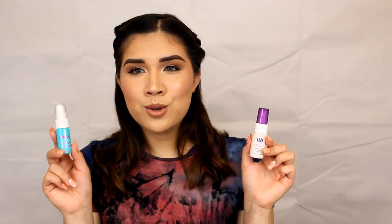So then I took two travel size setting sprays. This first one is the Urban Decay All Nighter. And then this one is from Kula, and it is their SPF 30 makeup setting spray, green tea, and aloe. I pretty much brought this for the SPF factor in the face spray.